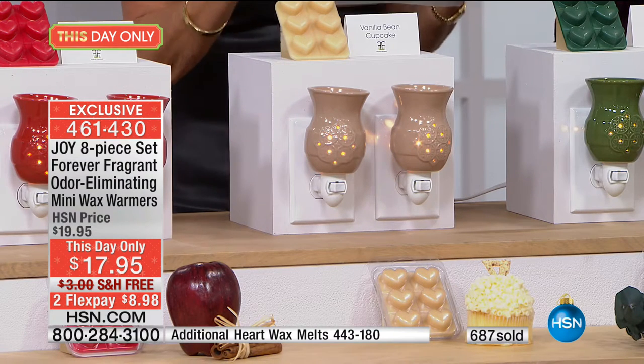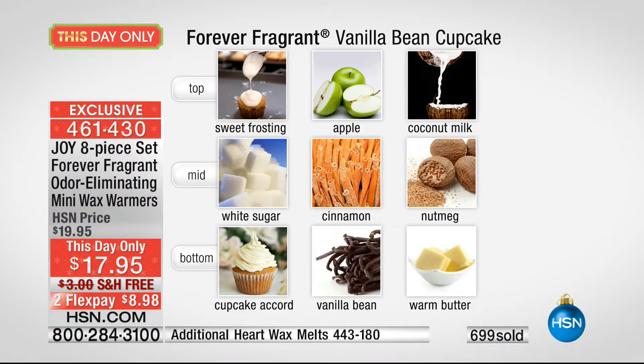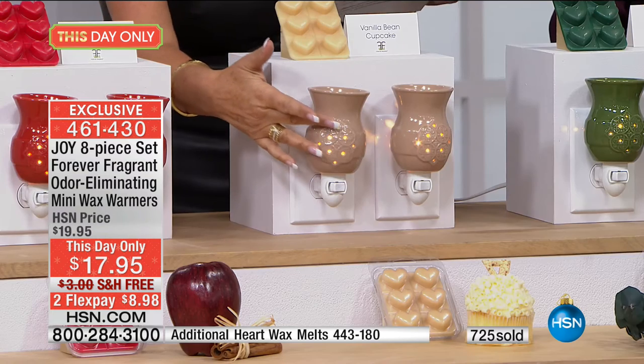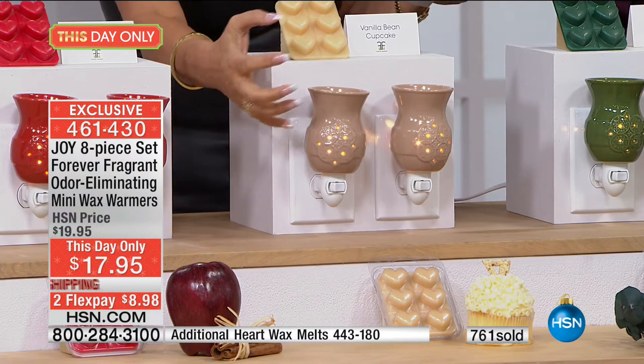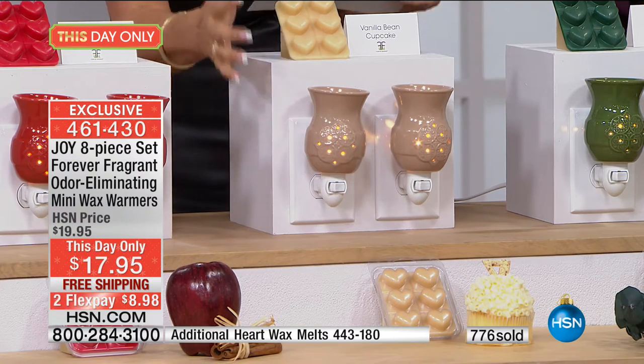Okay, vanilla bean cupcake. Look at this. First of all, it's in that beautiful blush color that will go with anything. The ceramic vase, if you just take a look, looks gorgeous. Look how rich that is. And remember, these work like a little illumination nightlight as well, so it's just so smart.